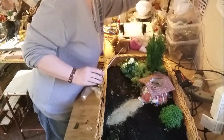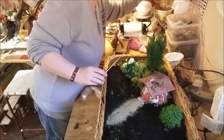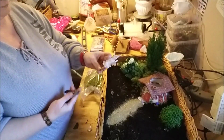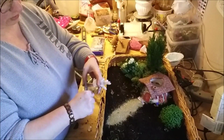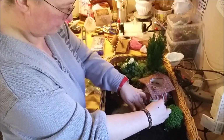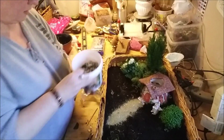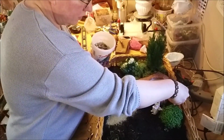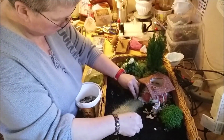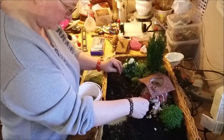Where do I have my pliers? I have such a mess out here. There it is. I'll take it down just a bit. There you go, my little friend. And then I think I need some stones to go around here. Or maybe to do a pathway with. This is nice.